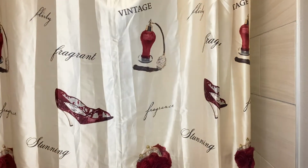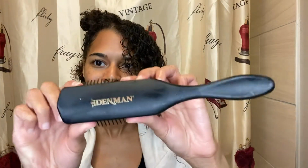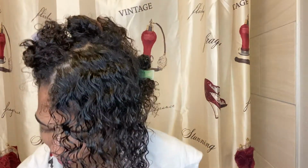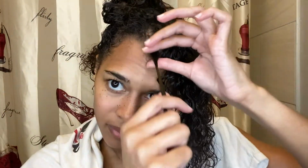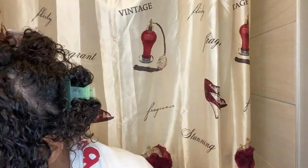Now I did forget to grab my Denman brush, so I'm going to grab that. And I only use it on the front section of my hair because that section is a little bit straighter than the rest of my hair. So I want to use that to get some more definition and to clump some of the pieces that need to be clumped together. And I just want to show you guys how much my hair is curling already, and now I will go through my hair and do the same thing for each section.